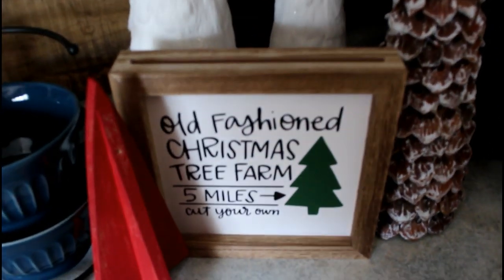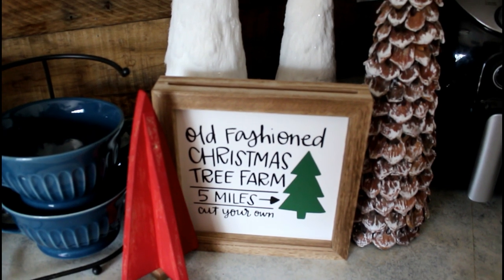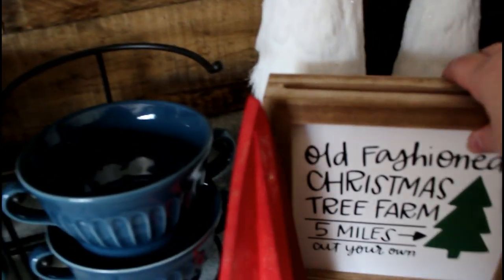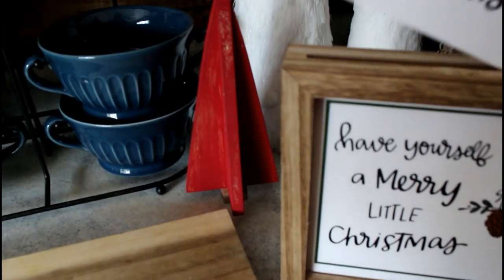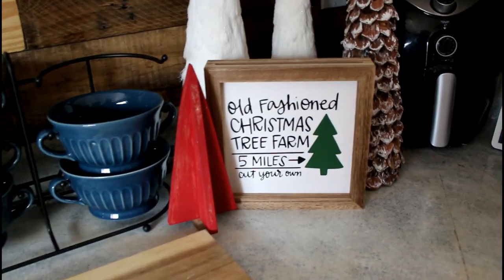It's from Target Dollar Spot, and I didn't see a lot of people talking about these, but it's got a slit in the top, and you can pull that out, and it's double-sided, and there's like four or five of them in there, so you get like 10 signs that you can mix and match. And I just thought that was really super cute. Since we had the Christmas trees over here, we would put that over here. But it's a really cute idea, especially if you are somebody who doesn't want to spend a lot of money on holiday decor, but you like to mix it up.